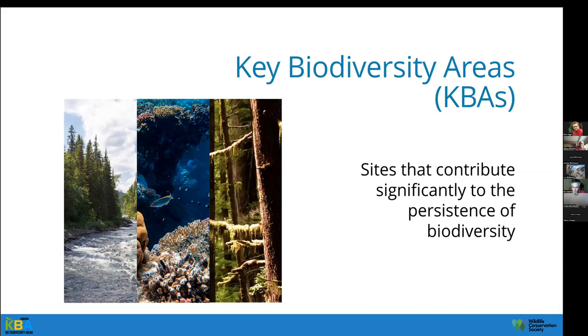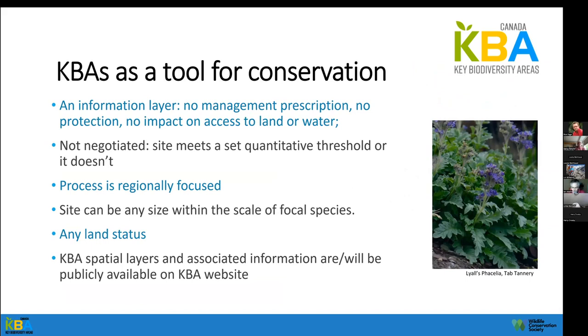They are sites that contribute to the persistence of biodiversity both nationally and globally, is our standard definition. They are found across land, water, and marine environments. They support rare and threatened species and ecosystems, as well as key natural processes. They range in size from small patches of habitat to large tracts of land or water. They're designated based on specific measurable criteria that undergo extensive review. The result is a scientifically robust, credible tool that captures a wide range of biodiversity values.